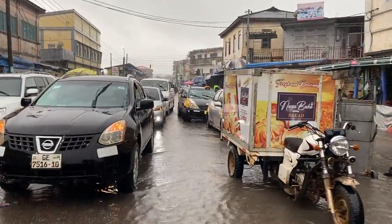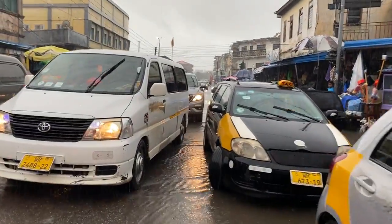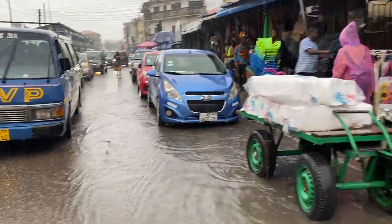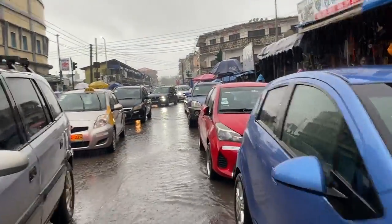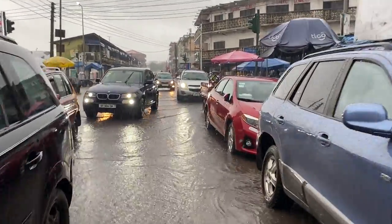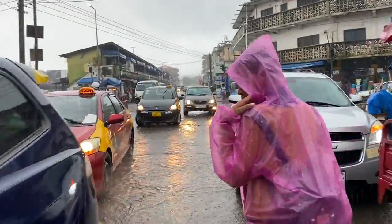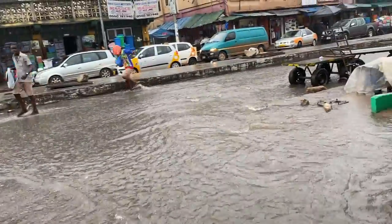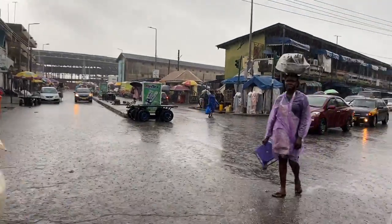In fact, that's why the Kuna Fladi. This is in the High Sense area, Takoradi. And this side is the main Takoradi Market Circle.